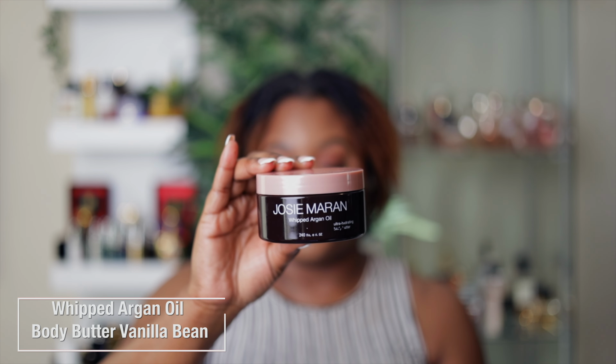All right, guys, this is the last body moisturizer that I've been enjoying, and it's the one that I've been loving the most. I just can't get enough of it. This is the Josie Maran Whipped Argan Oil, the scent Vanilla Bean. And this is literally my every single day moisturizer. When I don't want to wear anything else, or I don't want to wear a scent, and I'm going to be around the house doing errands, and I just want something that smells good, this is it.